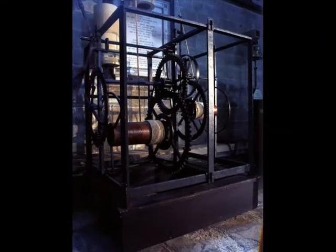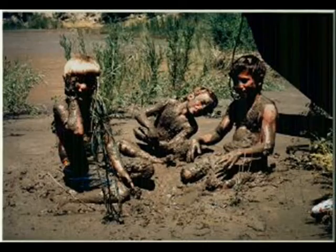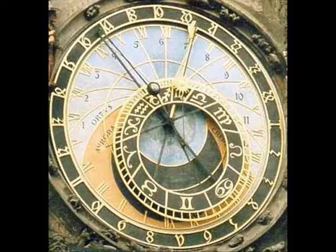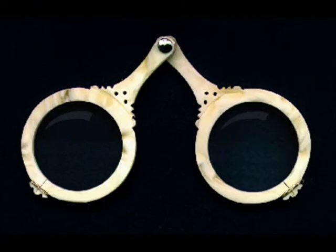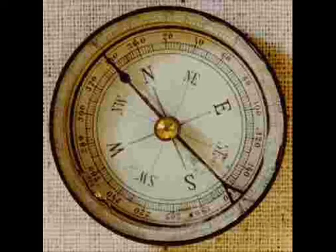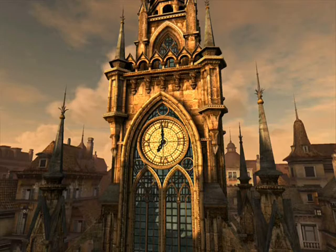Unlike what most people think when people think of the Middle Ages, you know, people wallowing in mud and taking care of oxen, this period actually saw some major technological advances. This is including the invention of cannons, spectacles, gunpowder, silk, the compass, the astrolabe, and the clock.